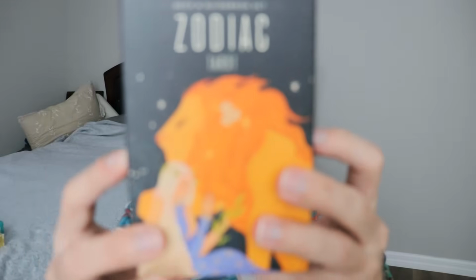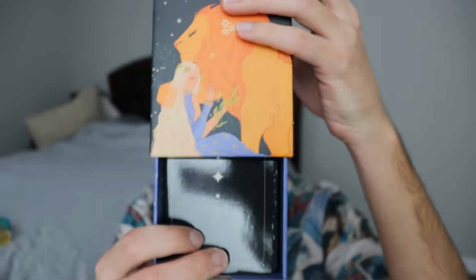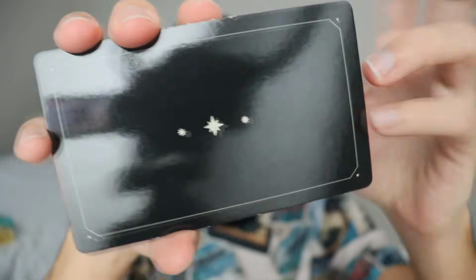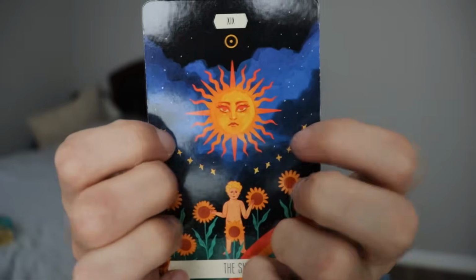So how do you open it? Well, first let me show you. The Strength card is on the front cover, making it so beautiful. It just draws you in. You open it like this, so it slides out like that. And out come these cards, by the way. Beautiful starry night sky backing. Wonderful purple color. The back is just a star, some black background. And here are the cards themselves.